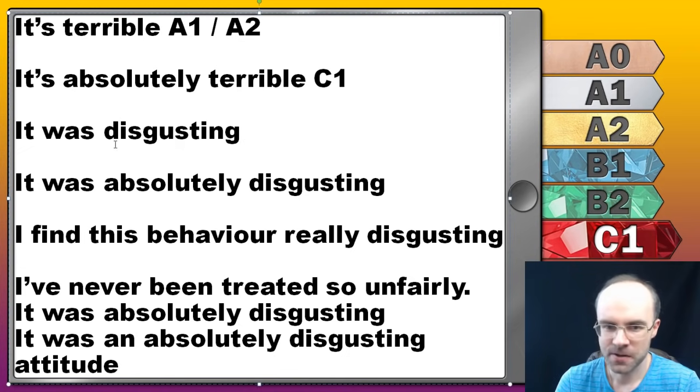It was disgusting. So the word disgusting is closer to B2, C1. But it seems to me that it's somewhere between these two levels. All right. But if you're really serious about having a strong advanced level, C1 or C2, let's make it sound more advanced. We add absolutely. It was absolutely disgusting. Disgusting is a strong adjective. So it was absolutely disgusting. It means it was so bad. This word is stronger than terrible. It was absolutely disgusting. It's C1.